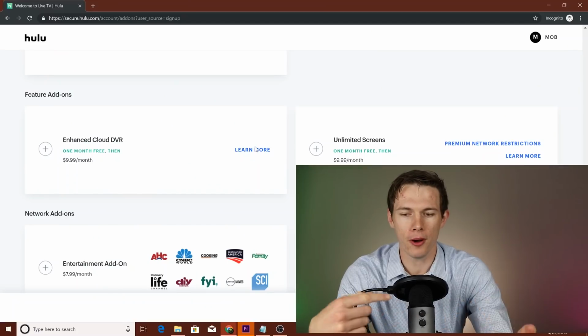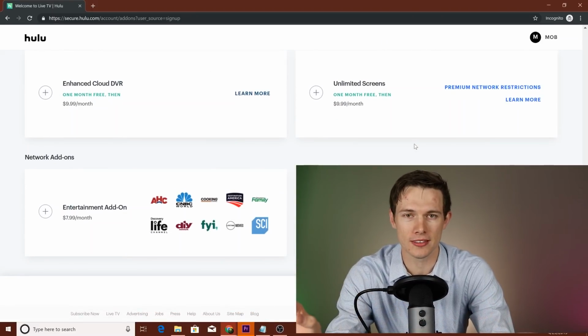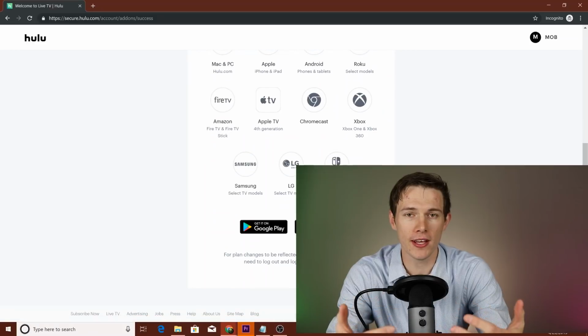Now, if you want to bundle that, you can also upgrade your DVR for an extra $5 once you have that. Or if you just don't care about that and you only want the DVR upgrade, that's just $10. And it's a significant upgrade because normally just the Live TV gives you 50 hours of DVR. Now, that sort of leads into content.